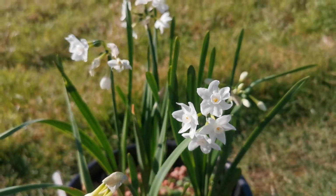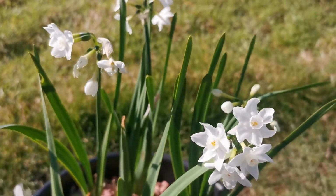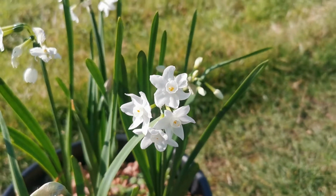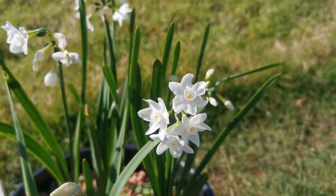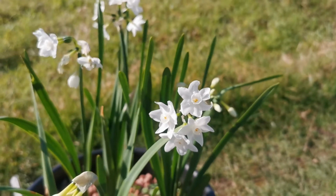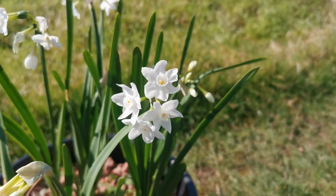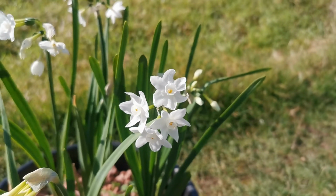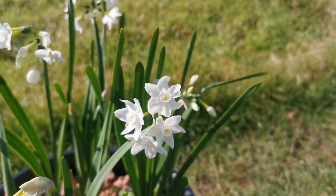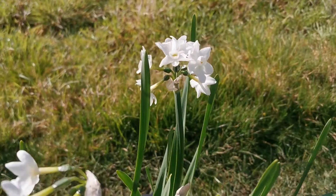I have to say that what the scent of this daffodil reminds me of the most is the flower of the sweet violet, the Viola odorata. I hope I have pronounced the name well. Sorry for my English pronunciation, it's not my native language. It's definitely a pleasant scent. However, I prefer more complex fragrances. However, obviously, if you like the smell of the sweet violet, you won't be disappointed at all by this tazetta daffodil.